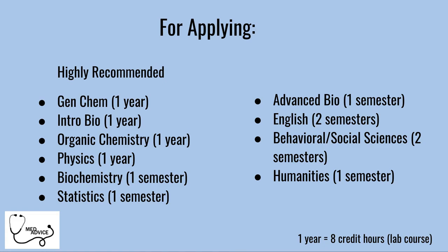Again, I've split this up into highly recommended and recommended. So these are the highly recommended courses, and these are the courses that if schools require you to have taken something, it is usually one of these. So I think you should do your best during undergrad to get these courses in, and that will give you the best chance of having all of the courses that any school might require you to have.